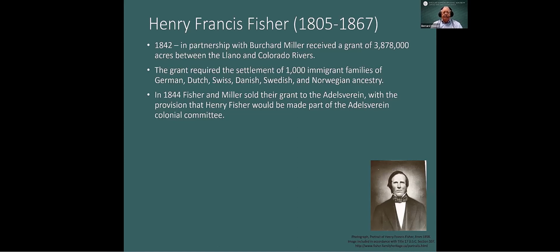He did get it renewed, and then in 1844, they sold the grant to the Adelsverein, which I'll talk about in a minute. But it had the provision that he become a member of the committee. Again, he was really sort of in it for the money. And after a few years, the Germans recognized that and sort of asked him to leave.